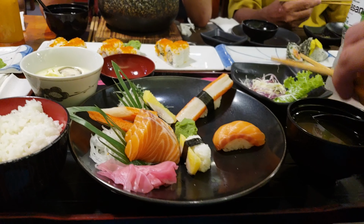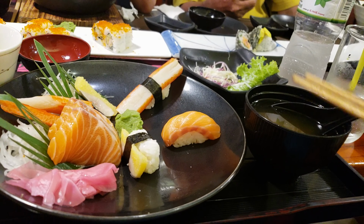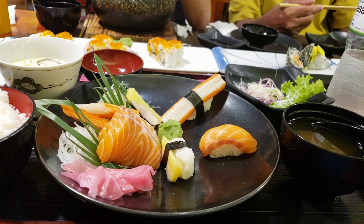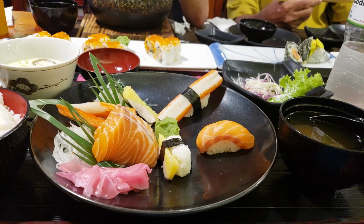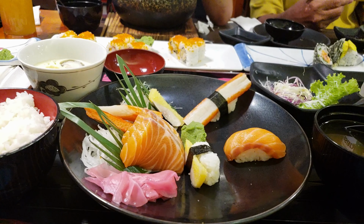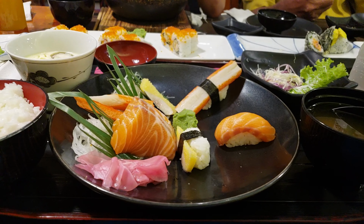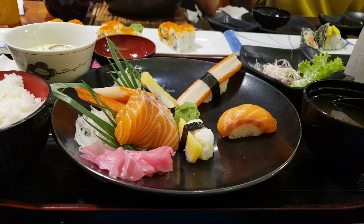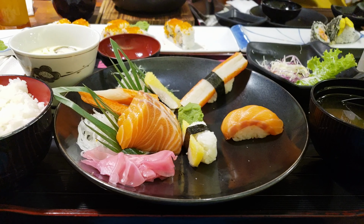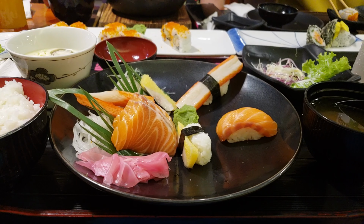This tray here with the custard, the rice, the sashimi, the miso, and the salad was, I believe, 280K, which is like, what is that, $12, $13 or something like that. So, it's like half the price of what it would normally be in America. In America, it would be over 20 bucks for something like this. So, price-wise, fantastic. You can come here, eat Japanese food without blowing up your wallet.